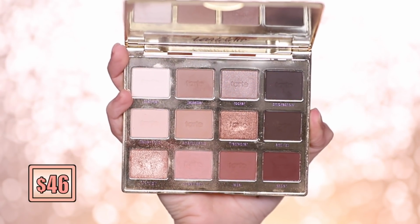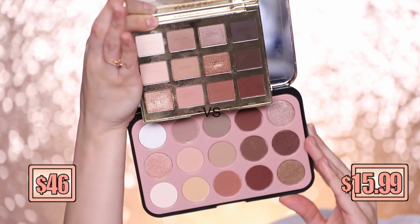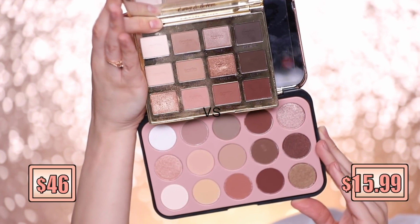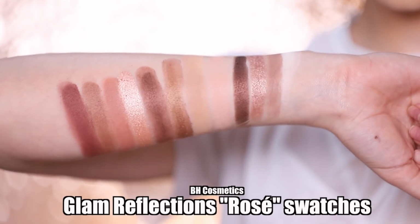But the high-end palette that I'm gonna dupe is the Tartlet and Bloom palette from Tarte, and the palette that I'm gonna say is a dupe to it is the brand new palette from BH Cosmetics, their Glam Reflections in Rosé. So this is them side by side, and even just side by side like this, you can still see that there's a very similar kind of color story going on here. These are all of the swatches of the Tartlet and Bloom palette. These are the swatches of the BH Cosmetics palette.